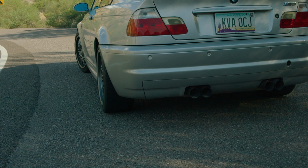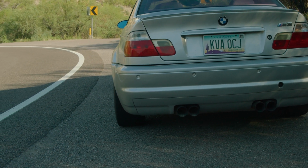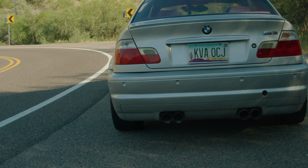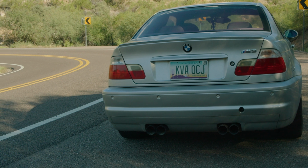So as long as your suspension is in good working order and all your bushings are in good shape, these cars ride extremely well. They're nice and comfortable, and they're also aggressive when you want them to be. You can take a stock suspension car to the track or a canyon road and still have a lot of fun. So that's why I like these chassis.